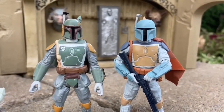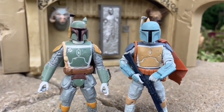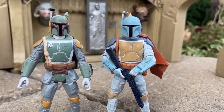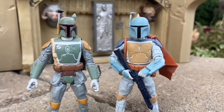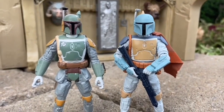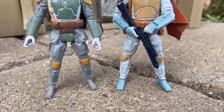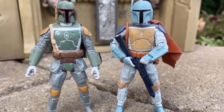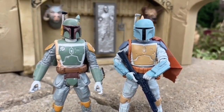Then we have here the pastel colors Boba Fett from Droids, a 4-inch action figure, along with another Empire Strikes Back figure that I picked up during the J.J. Abrams original Star Wars films, new trilogy. They came out with these, but the one on the left, it's okay. It's got limited posability, but it's got the Empire Strikes Back colors. And then we have here the Boba Fett from Droids, which looks absolutely phenomenal. I love what they did with Droids.